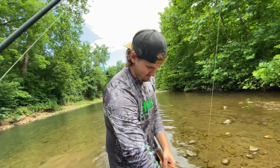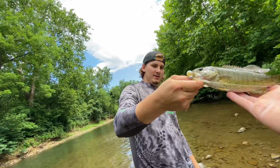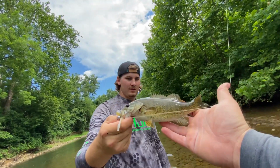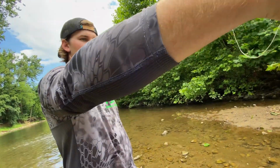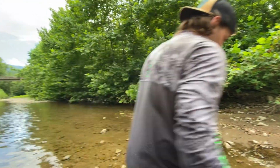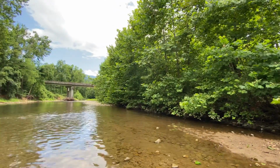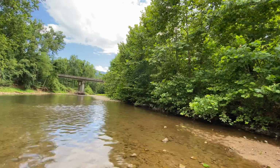Man, he hit it and took off downstream, so I thought he was way bigger than that. He's pretty. Yeah. He's tiny. Good luck with that hook. Where's it at? It came out the side right below his eye and almost back in. Got it.